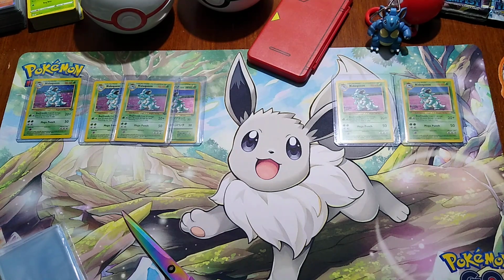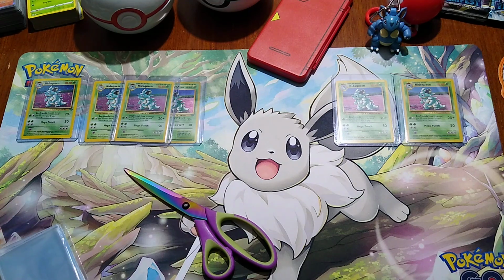All right, now on to the next envelope. Let's see which one this one is from. This is from Geek Inc. Comics. Geek Inc., thank you for having a Nidoqueen in your inventory for me to happily buy. This one was $1.64, y'all.